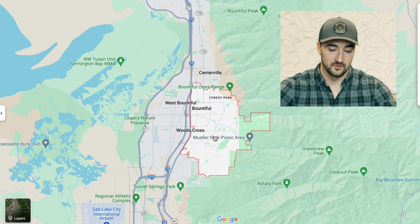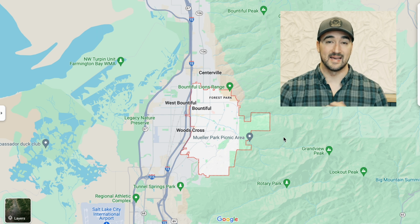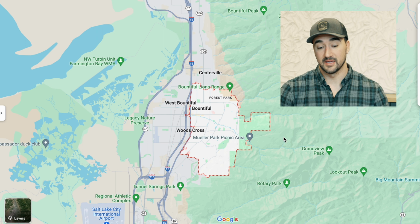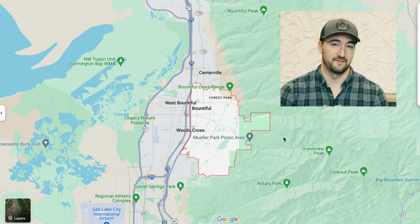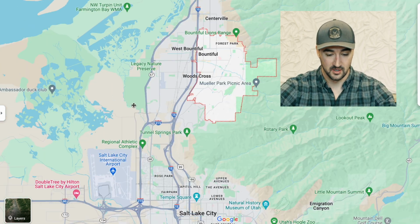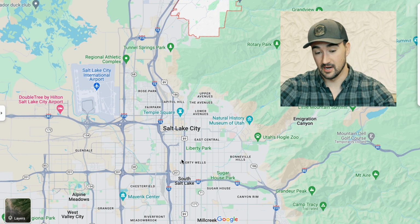Now, Bountiful is interesting because a lot of people think of moving into Salt Lake County, but Bountiful is actually located in Davis County. Now, even though it's one county over, because it's right on the border, you're still about a 15-minute drive from downtown Salt Lake City. So really close to the airport, as you can see here, really close to downtown, and a lot of these other really popular areas.